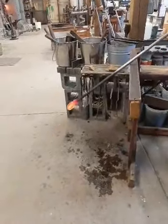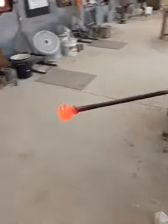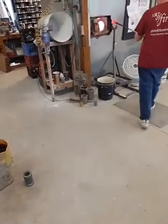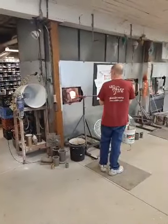A little more compressed air, and you can see the center core of that blowout, and now he's got a more spherical shape. A quick reheat. So you saw he really wasn't back at the bench very long.